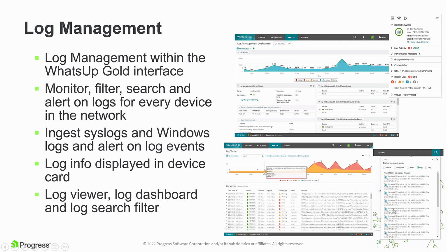The main value here is we want our customers to be able to go into the logs if they need to diagnose a network fault. If they want to do some really deep log analysis, they may need a different tool like Splunk. But the goal here again was to provide more diagnostic capability to IT teams so they can find and fix problems fast.